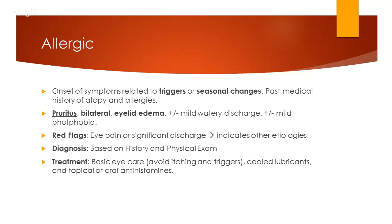The treatment for allergic one is basic eye care and education. So avoiding triggers and avoiding itching, because when you itch the eye, it'll actually cause mast cell degranulation and will just cause more itching.